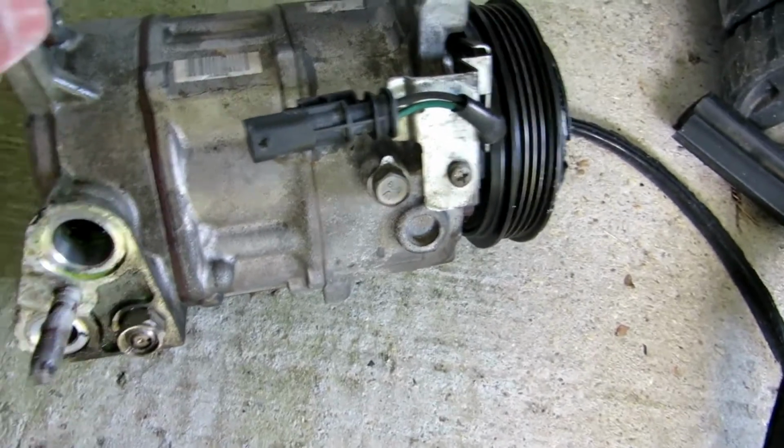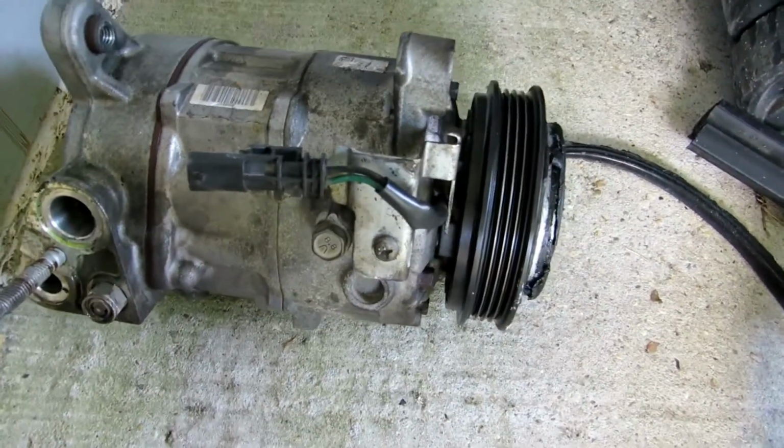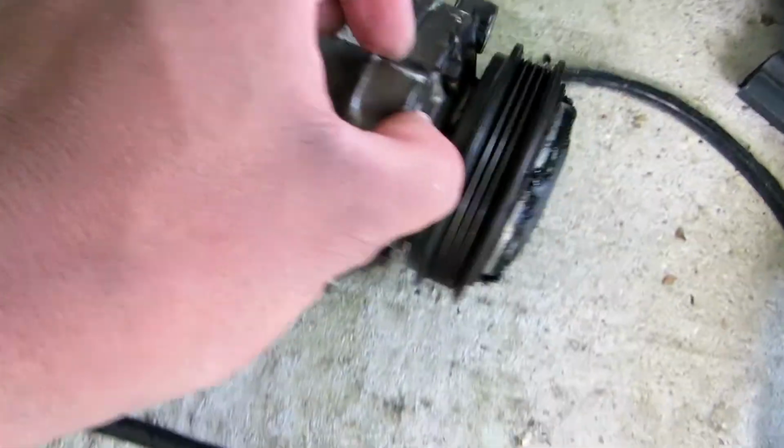But now I'm also still waiting on the mailman. Well, not the mailman, UPS. UPS is supposed to bring my belt tool to put this belt back on.